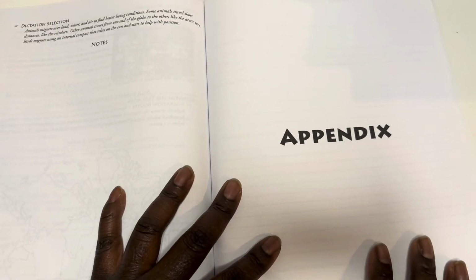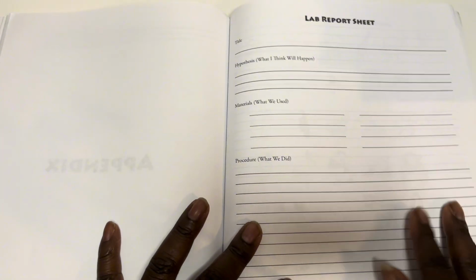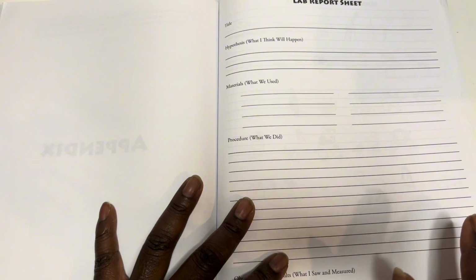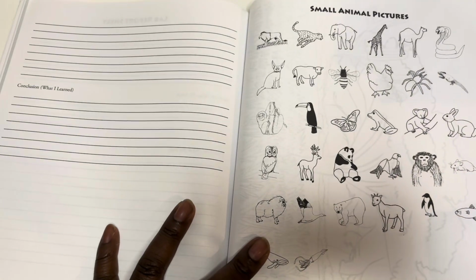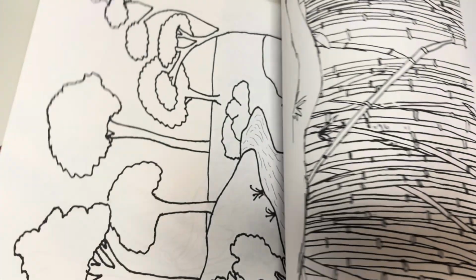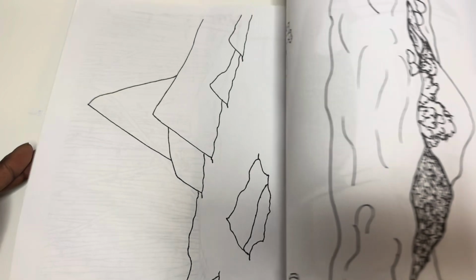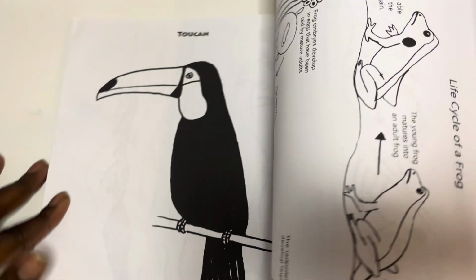At the back of the book, you've got this appendix. So this is where you'd find pages that you would photocopy for your children to fill in alongside any activities or science experiments that they're doing. You've got your lab report sheet, and then you've got some small animal pictures, and you've got larger pictures of some of the habitats that are being covered. And you just photocopy those in line with the activities throughout the book where it's directing you to do so. You can use these. And you've got the life cycle of a frog, etc.